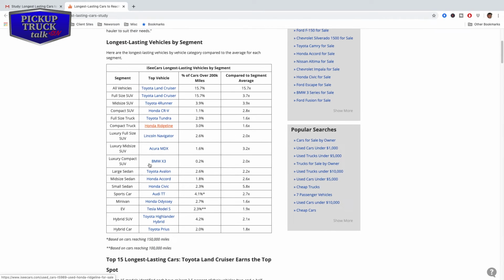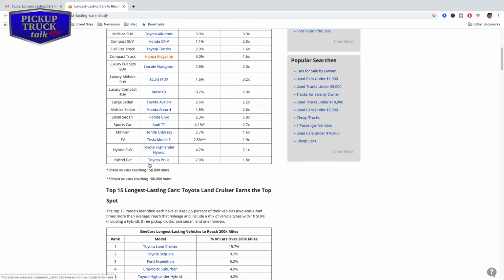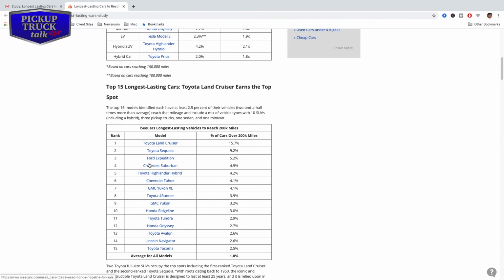We go down further to the top 15 longest lasting cars. Land Cruiser again on top, Sequoia number 2, Ford Expedition number 3, which is interesting, and Suburban. So you see three family row haulers, big SUVs. That makes sense to me because you can hold on to those for a while. Then Highlander Hybrid, Tahoe, Yukon XL, Toyota 4Runner, GMC Yukon. Yukon does it twice with the XL and the regular. You buy these three-row SUVs for a purpose, for your family, for camping. It's just hard to get rid of these SUVs. After you own them, you just keep them.